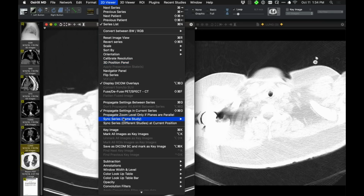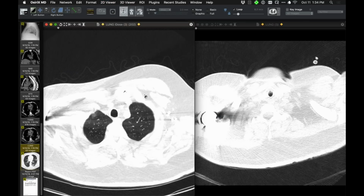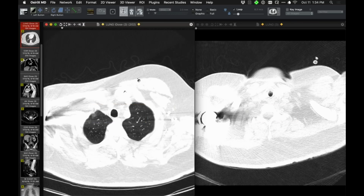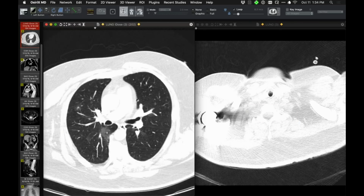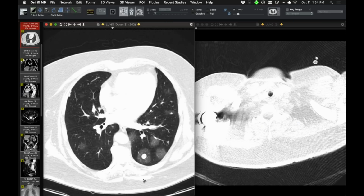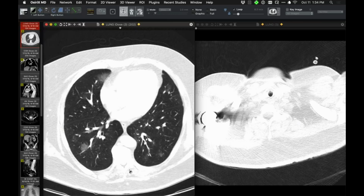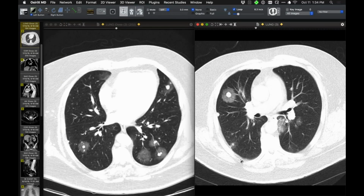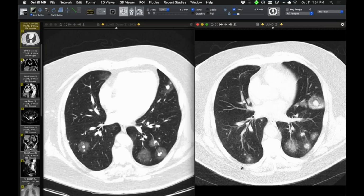and take off the sink. All right, so we have, in terms of time, about 2 months between these two. And look at these lesions. So we have the solid center and we have the halo of ground glass. It's sort of the CT halo sign like that. And these things are growing.